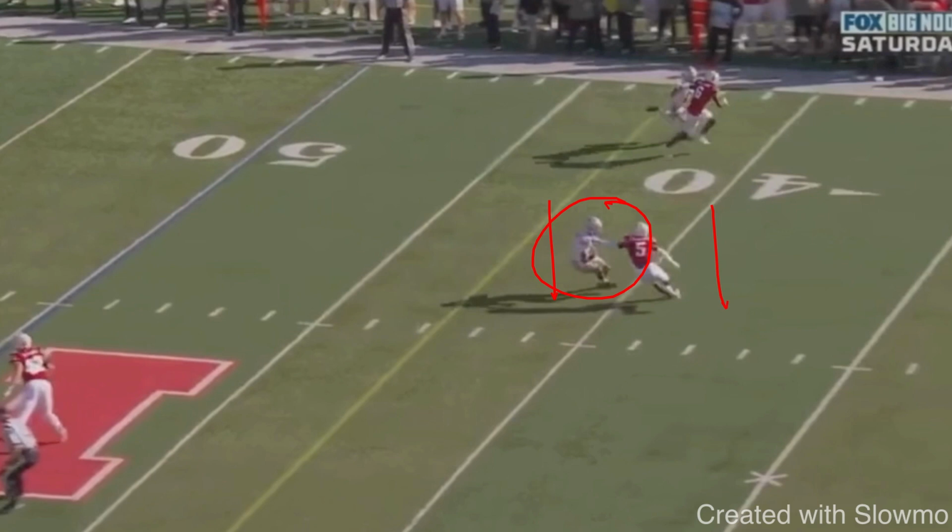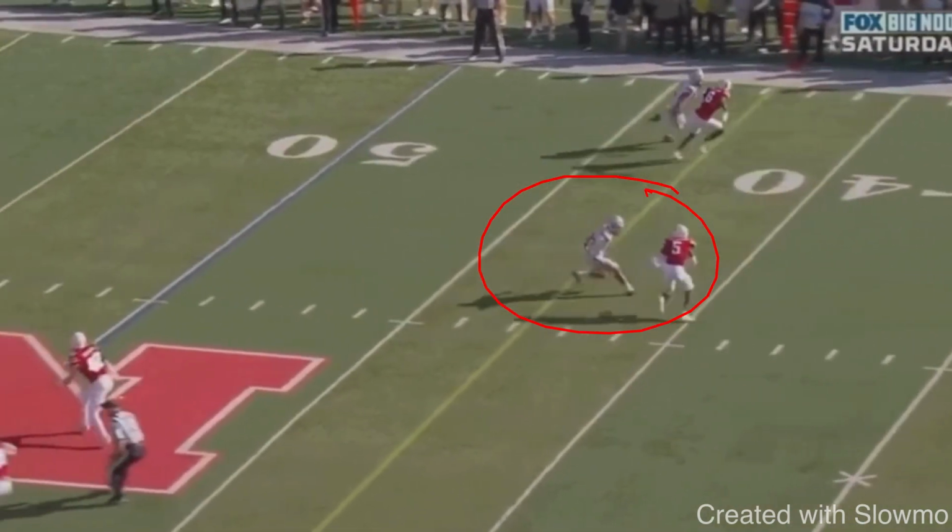You look at Jerry Jeudy, who's got great routes, Stefon Diggs, Justin Jefferson. All of those guys know how to sell the fade. They're very smooth with their routes. They run in full stride, they have a good pad level, and they have good speed. And they're able to change direction while doing it. And that's all you can ask for in a route runner, is to be able to do that, and you see the results. He's able to get some separation.